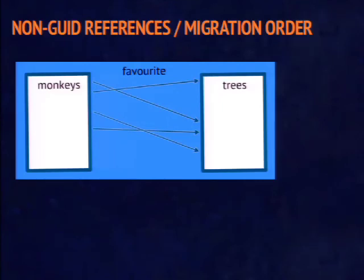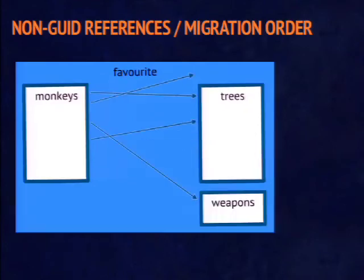So if I've got a kind of relationship between my data here, so this is an example from a demo where a monkey has an ID mapping to its favorite tree in your source system. When you actually map those across, the IDs that Drupal will allocate, the node IDs, won't actually be the same. And they'll be pointing at all the wrong elements, maybe pointing at nothing, or maybe pointing at a completely different node type.